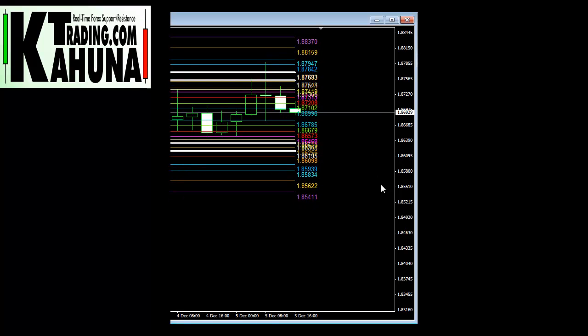And there it is. This is our close on GBP, AUD. These are support and resistance for H4 on GA. Okay, I'm going to pause. We'll add a couple more here.